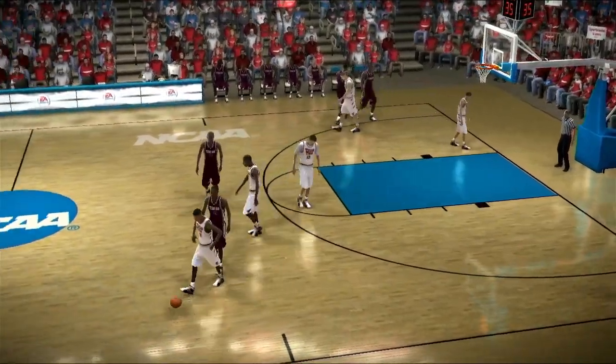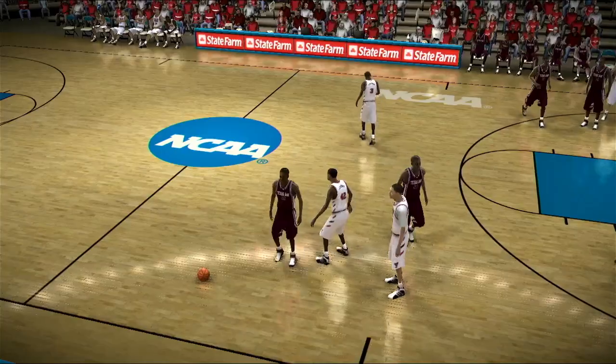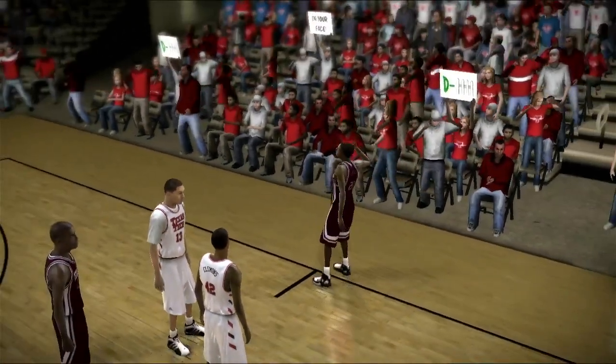Too much. That's a foul. Oh, and you can see the frustration as he picks up the foul. Oh, that's a bad, bad foul right there, Brad.